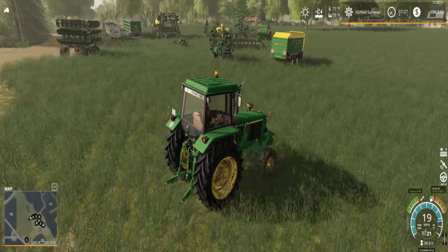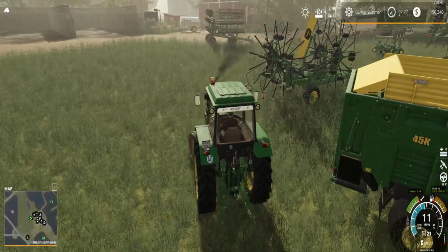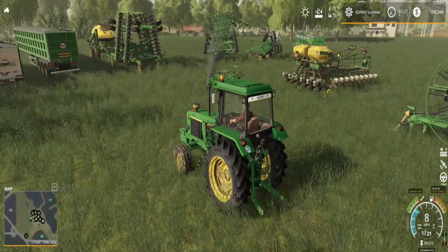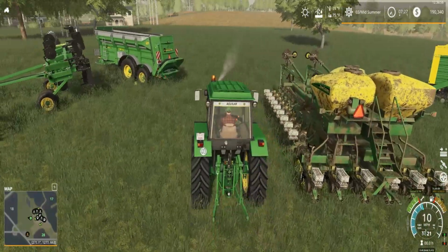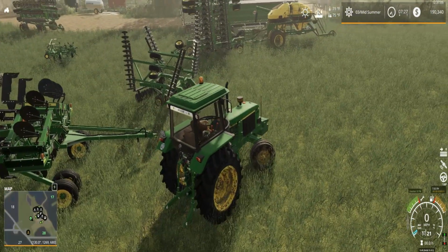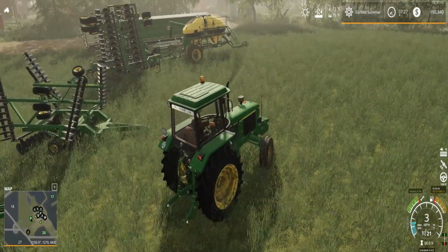So equipment wise, we have pretty much all John Deere. We have a John Deere loading wagon, a 45,000. I've got a John Deere windrower, John Deere high-speed disc, tedder, DB60 planter, a John Deere muck spreader, manure spreader, a deep shank, deep drill, a smaller cultivator, or deep ripper, a large plow, and then an air cart seeder.